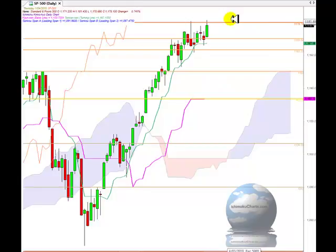To the upside though, obviously 1179 is important for the market to trade up towards 1200, and with the market trading up above the cloud, then we have to consider that it's most likely that the market will take out the 1179 region and trade to the upside.